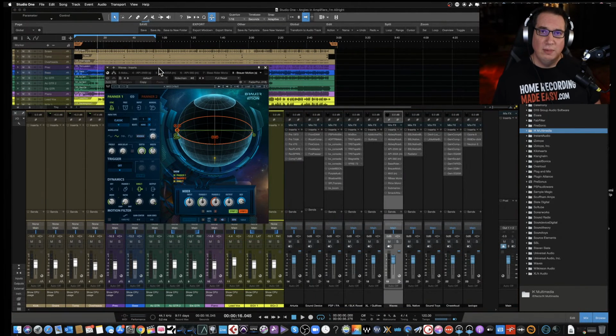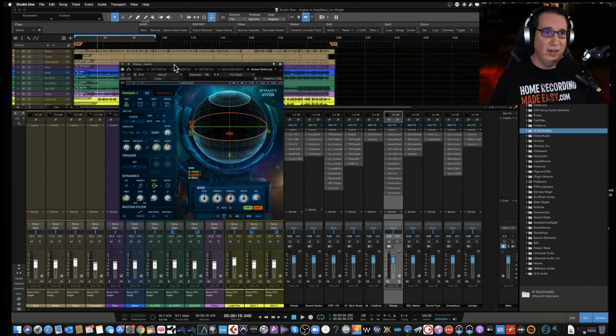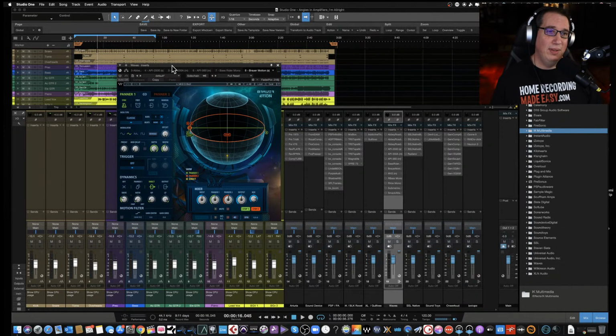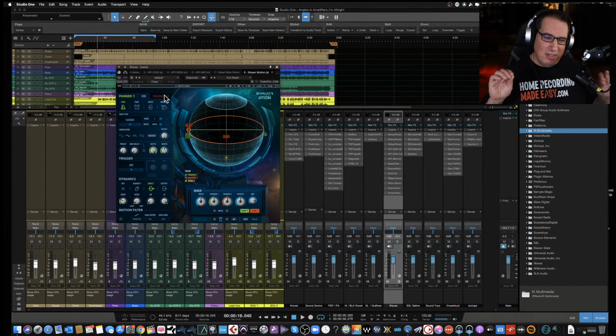This one here, Brower Motion, again by Waves. This one is kind of a weird thing where you can do some weird things with panning and just kind of a 3D thing. I think I got this for free because I bought a few other plugins and it was one of my free choices at Waves. So I picked this up to try it. I used it once on a mix on some keyboards and it sounded pretty cool, but again, it's a very specific thing, used for a very specific task that I don't use all the time.